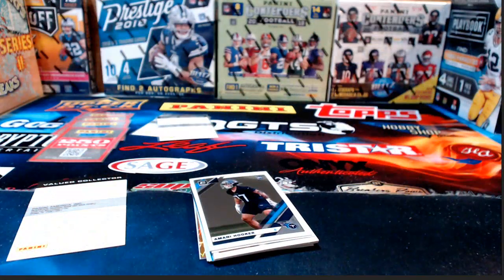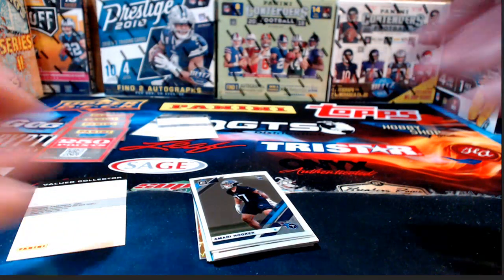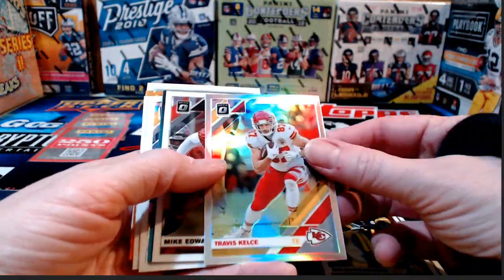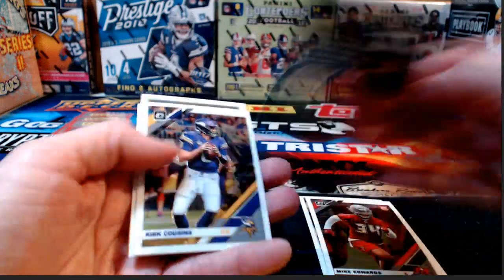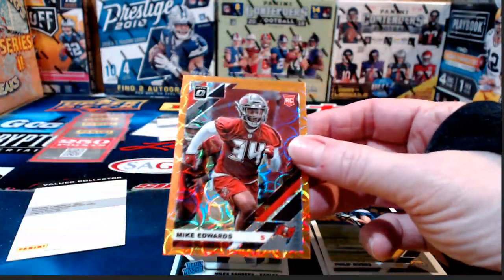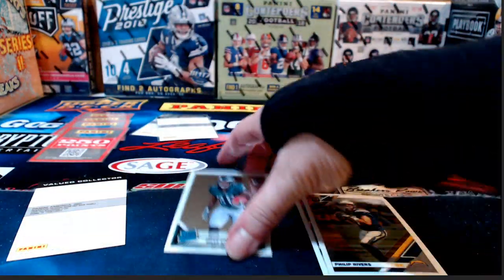Whoa, my pack is wanting to slide there. That's what happens when they get all bendy. These cards have all this curvature. Travis Kelce, Kansas City Chiefs. Mike Edwards, Tampa Bay Buccaneers, to 79.